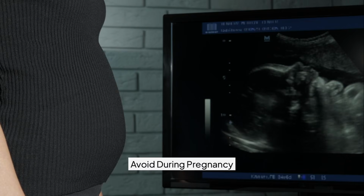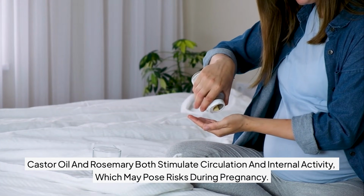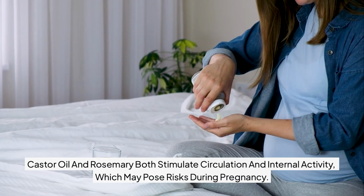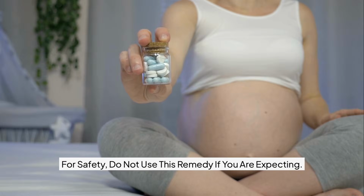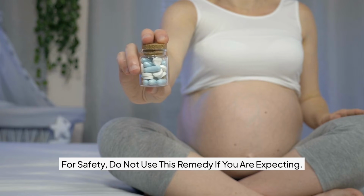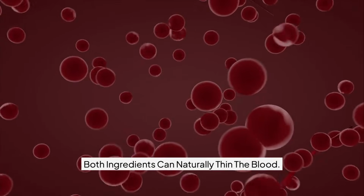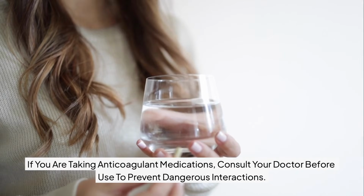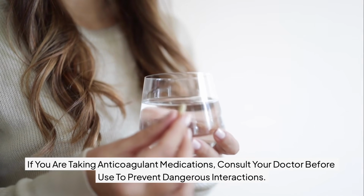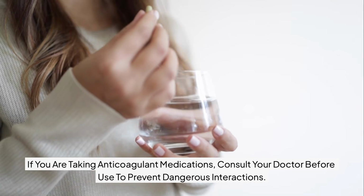Precautions you must follow. Avoid during pregnancy. Castor oil and rosemary both stimulate circulation and internal activity, which may pose risks during pregnancy. For safety, do not use this remedy if you are expecting. Blood thinners warning. Both ingredients can naturally thin the blood. If you are taking anticoagulant medications, consult your doctor before use to prevent dangerous interactions.